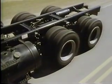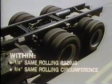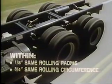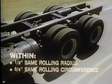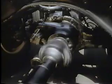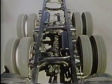Basically, it's very important that all tires used in a tandem axle be matched within 1/8 inch of the same rolling radius or 3/4 inch of the same rolling circumference. This is an ideal situation, of course, and one that's not always easily maintained. The job of the Interaxle differential is to compensate for uneven or mismatched tires between the axles.